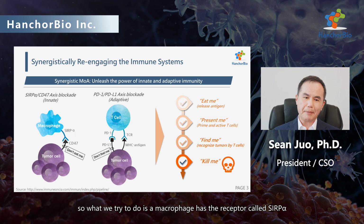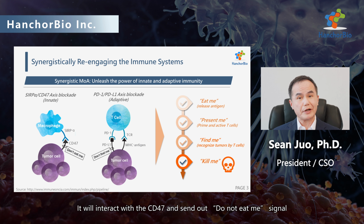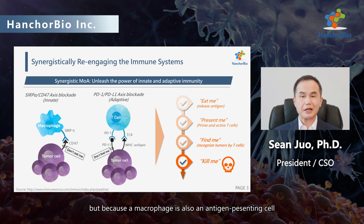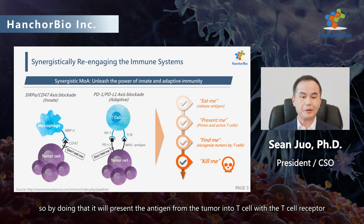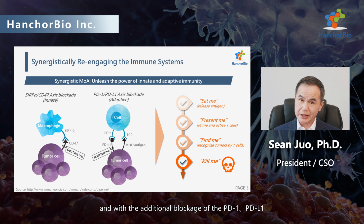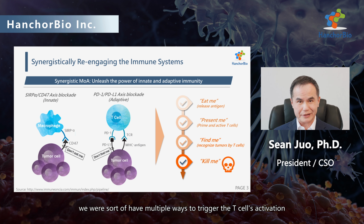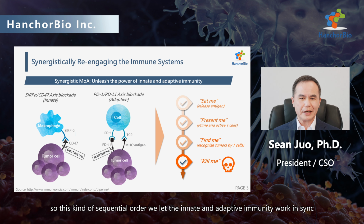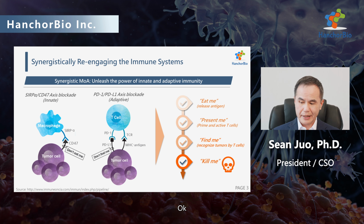A macrophage has a receptor called SIRP-alpha. It interacts with CD47 and sends out the do-not-eat-me signal. What we try to do is block this signal and let the macrophage eat tumors. Because macrophages are also antigen presenting cells, by doing that they present the antigen from the tumor to T cells through the T cell receptor, and that by itself triggers the activation of T cells. With the additional blockage of PD-1, PD-L1, we have multiple ways to trigger T cell activation. So we reach a stage of eat me, present me, find me and kill me. This sequential order lets the innate and adaptive immunity work in sync.